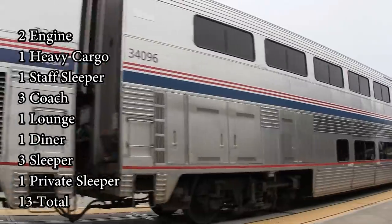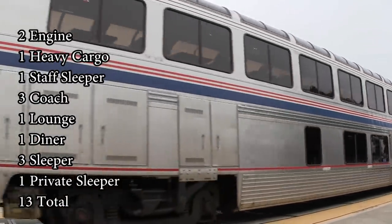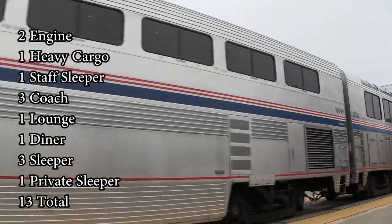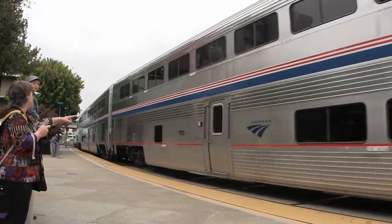And one of the other train buff guys told me that was probably built sometime in the 40s. So I'll try to get a picture of that. And that's it. That's the Amtrak Zephyr.